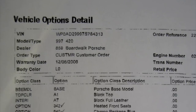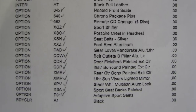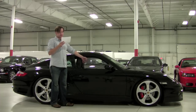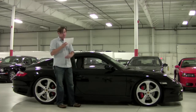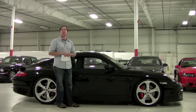Black full leather, heated front seats, Sport Chrono Plus package, 6-disc CD changer, sport shifter, Porsche Crest headrest, seat belts in silver, the footrest in aluminum, which was under the dashboard, gear lever and handbrake in aluminum, belt outlets right up here in aluminum, door finisher is painted exterior color, the instruments around painted the exterior color, so that's all that black trim on the interior. Leather sun visors with lighted mirror, steering wheel multifunction with aluminum, sport seat backs painted, obviously we saw that, adaptive sport seats, and overall the entire MSRP on this car was $136,120, so that's no small chunk of change, but this is a pretty stunning car.